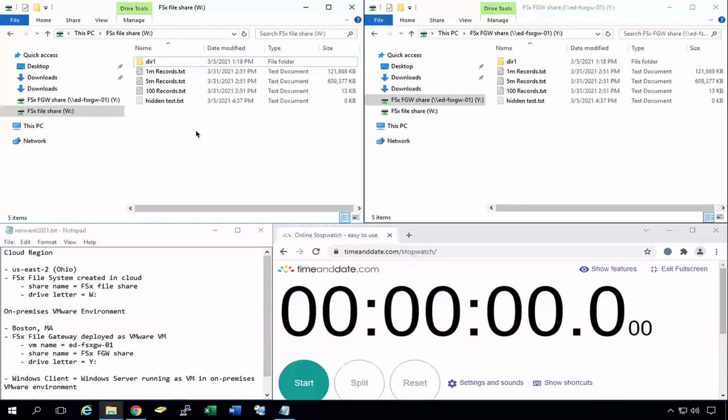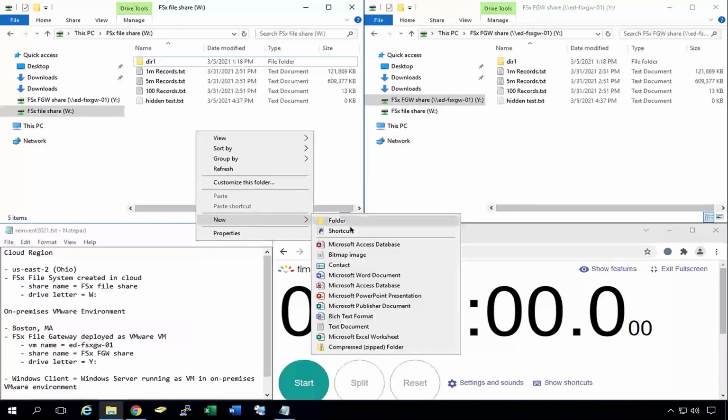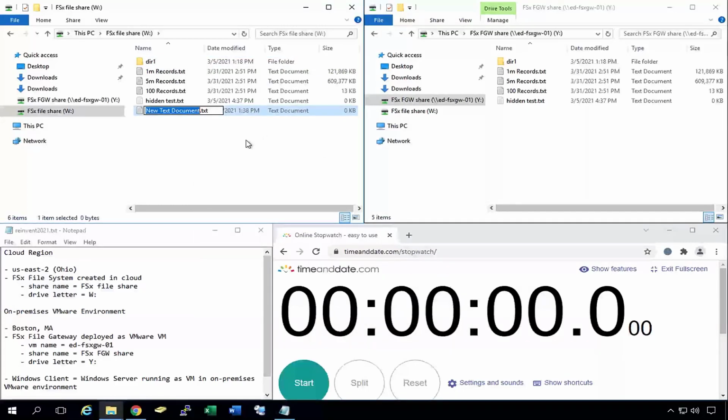Now, for this environment, right from the get-go here, I'm just going to create a new file, and I'll speak to that in a bit. We're going to create that file on the FSX file share. So that's the FSX file share in the cloud that we're going to create that file.